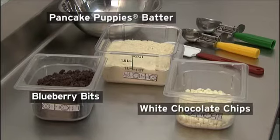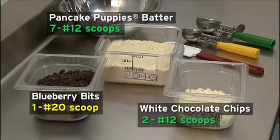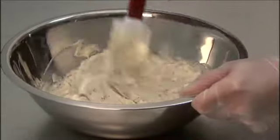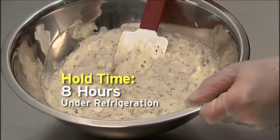To make a batch of blueberry Pancake Puppy batter, use 7 No. 12 scoops of prepared Pancake Puppy batter, 1 No. 20 scoop of blueberry bits, and 2 No. 12 scoops of white chocolate chips. Combine all of the ingredients and fold together with a rubber spatula. Hold the batter under refrigeration for up to 8 hours.